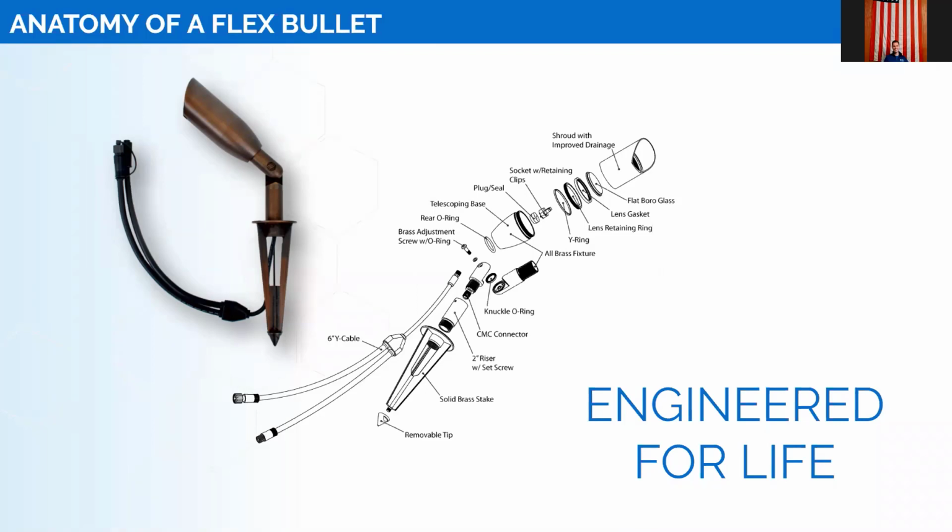Typically in the presentation when we're live, we're handing around a fixture or two so that you can feel the heft of the product. It's 100% brass also in that it's from the shroud all the way down to the stake. Many of our competitors, when it comes to the ground and below, meaning the stake, use a plastic product. Over the years of my experience and Franco's and many others that work with the company, we've seen those things fail. UV degradation comes into play and they're brittle and ultimately they crack and break. So we've chosen to do brass throughout the entire fixture.